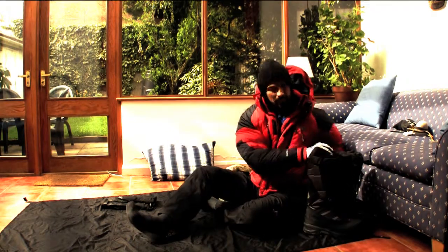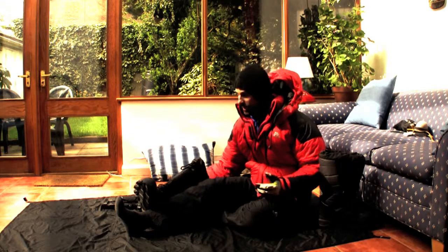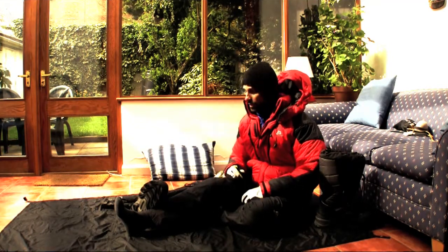Next, time to get my boots on. Keep in mind that your boots will often live in the vestibule of your tent, although at night time I like to put mine in between my two sleeping bags just to keep them warm and help them to dry out through the night.